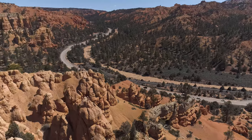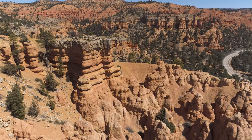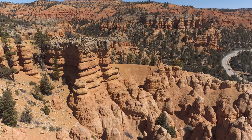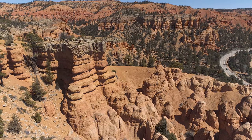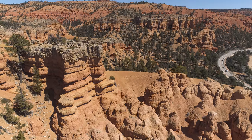Just doing a quick pan around. Heading north at this point, northeast. Probably more east, actually.